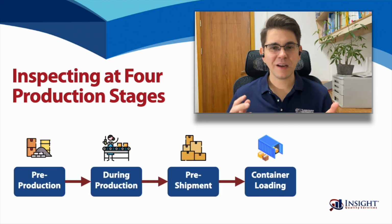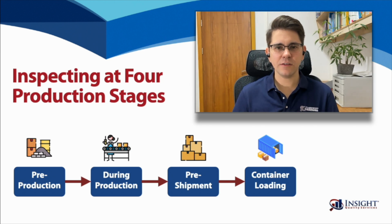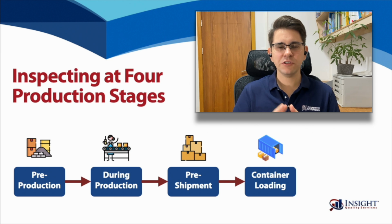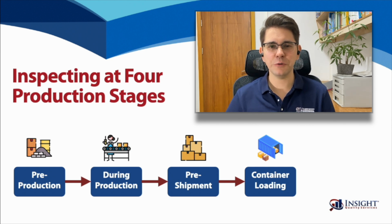So now we've talked about these four different types of inspections that you can conduct. And Andy, I'd just like to ask you, what advice would you give to people who are managing their inspection program and what should they consider when they are deciding what type of inspections to conduct?